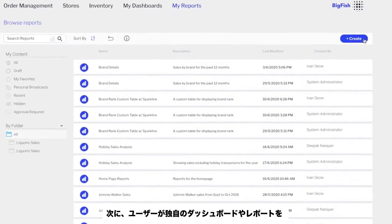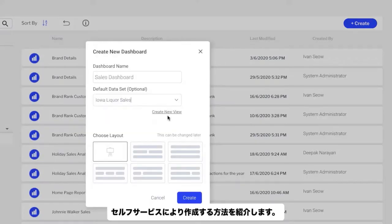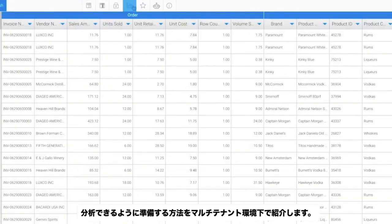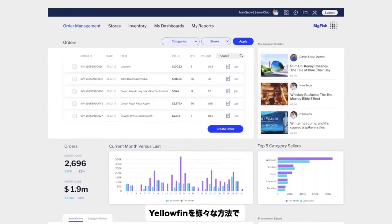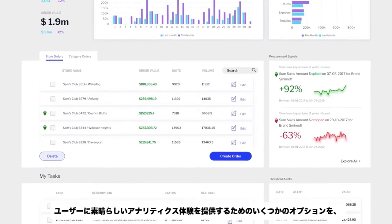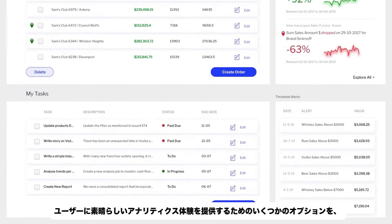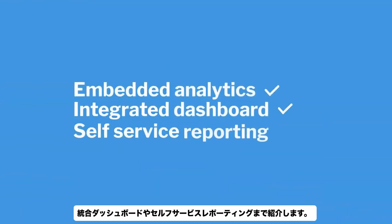Then, in part 2, we show you how your users can create their own dashboards and reports via self-service. And lastly, we demonstrate how you connect to your data and prepare it for your users to analyze within a multi-tenant environment. For this demonstration, Yellowfin has been embedded in a variety of ways into an imagined standalone procurement application. It's a showcase to highlight what's possible and present some of the options you have to provide your users with an incredible analytic experience. From contextually embedded analytics to integrated dashboards and self-service reporting.